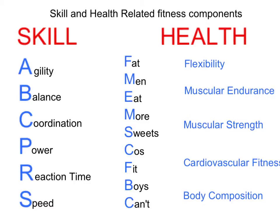Just to recap, health has 6 letters and therefore 5 components. The saying is fat men eat more sweets 'cause fit boys can't, and that represents the 5 components of flexibility, muscular endurance, muscular strength, cardiovascular fitness and body composition. We're now going to look in more detail at the skill-related fitness components.